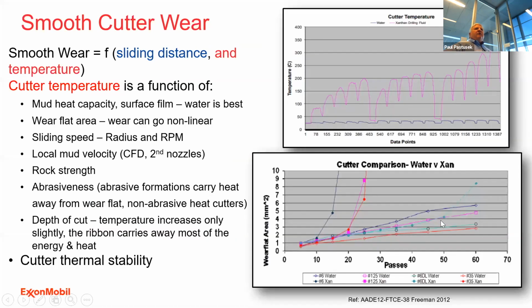Okay. So here's a couple of examples in a laboratory. Two different mud types. Here's water, and here's a xanthan gum. And you see that the temperature goes up, and as the temperature goes up, it generates a wear flat, and then it starts going nonlinear here as that temperature is, wear begets more wear, if you will. So you think about the heat capacity of the mud, taking it away, high flow rates, good hydraulics, high linear velocity around the cutter for the fluid is good for cleaning and cooling. But also as the wear flat goes up, it's going to go nonlinear. Look here. I was going on the same path, and then I started generating a wear flat. Once I generate a wear flat, the temperature goes up, the wear goes up, the wear flat goes up, the temperature goes up, and it just goes this exponential growth here.